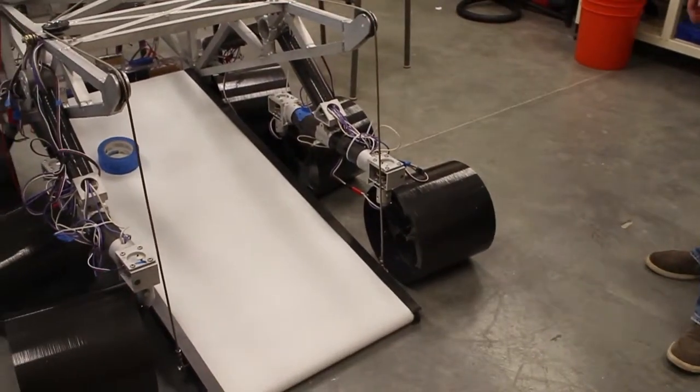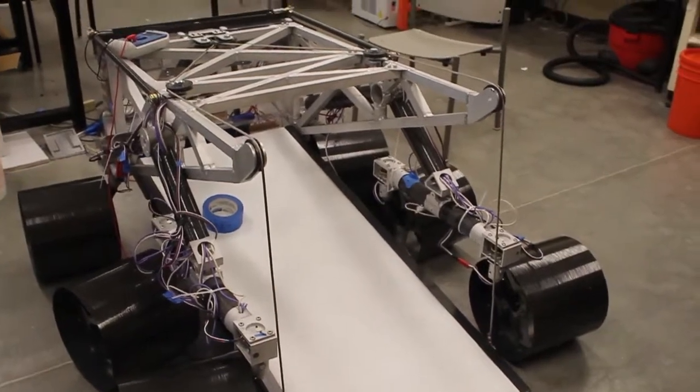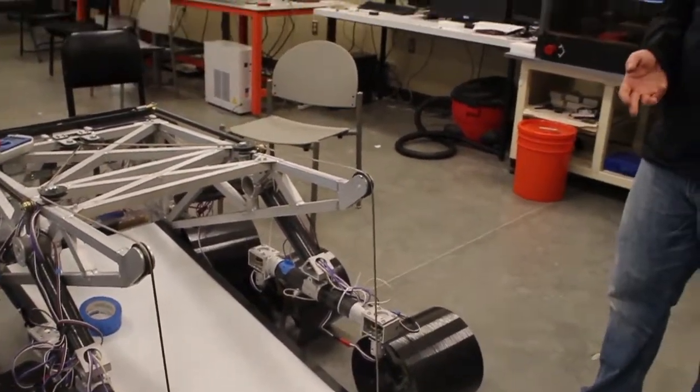And so we said, what sort of systems exist in the world today? Winches, elevators, lifts, things like that. The last two on that list are rather complicated and somewhat weight intensive. NASA restricts our maximum weight to about 80 kilograms. So we decided to go with a winch and cable system. So that's what you see here.